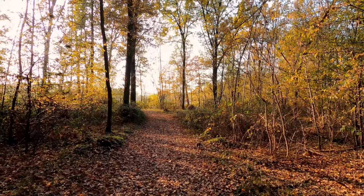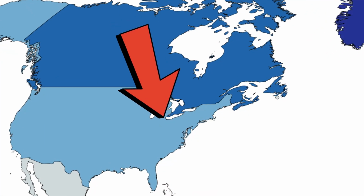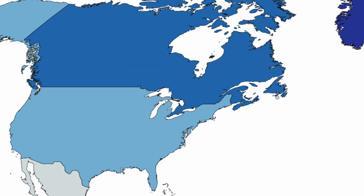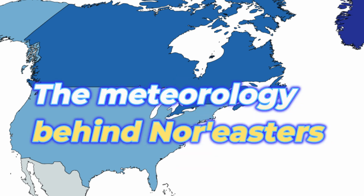As we approach the winter months, weather patterns in the northern hemisphere start to shift. Cold air out of the Arctic plows down into the United States and brings with it colder temperatures. But what happens when these air masses meet up with moisture, especially from the Atlantic Ocean? Let's explore the meteorology behind nor'easters.